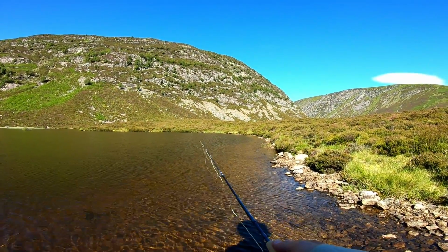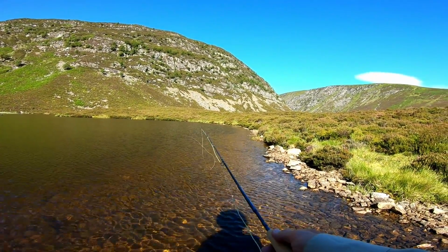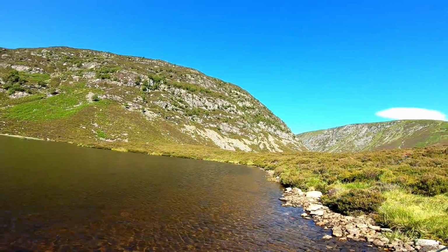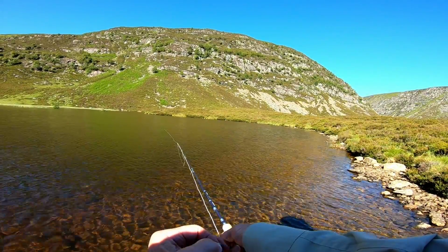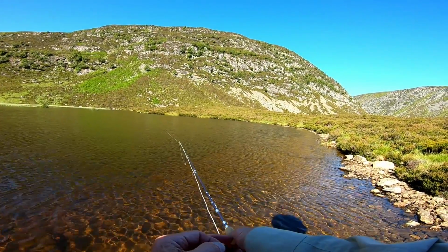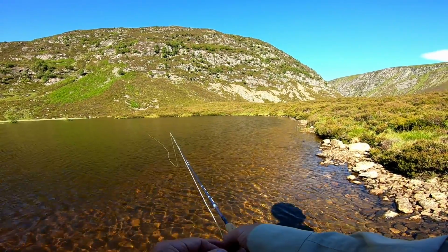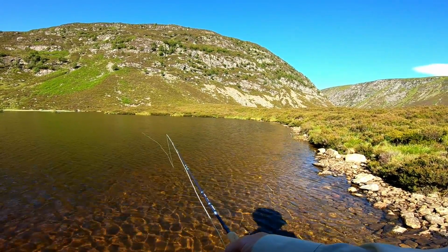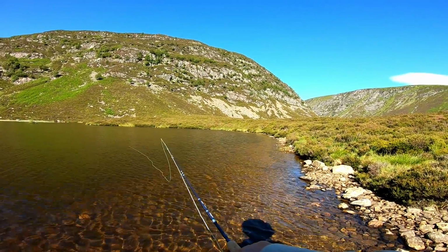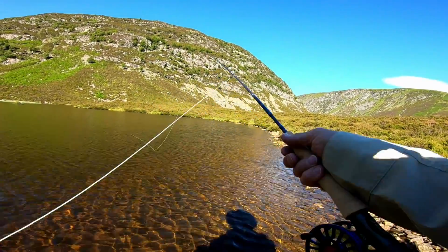Getting a bit of a ripple now, which should help. Just jerk the fly over the surface gently, see if that brings the attention of any fish. It's actually still quite early in the morning. It's not even 10 o'clock yet, but 5 to 10.